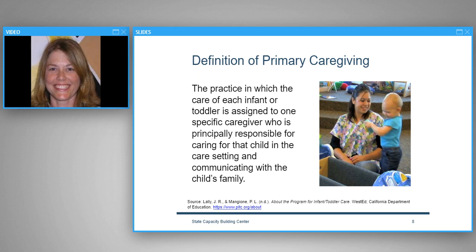Primary caregiving may occur naturally in family child care and home care settings, given the presence of one adult with smaller group size and natural load ratios. Primary caregivers develop a relationship with the child and his or her family.